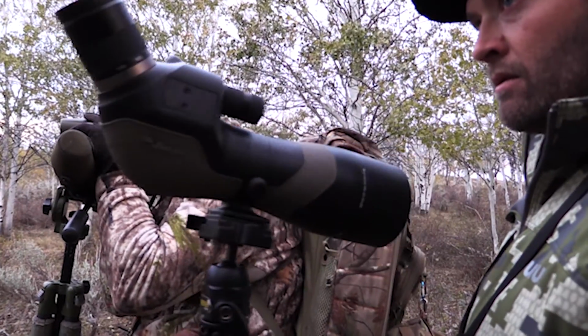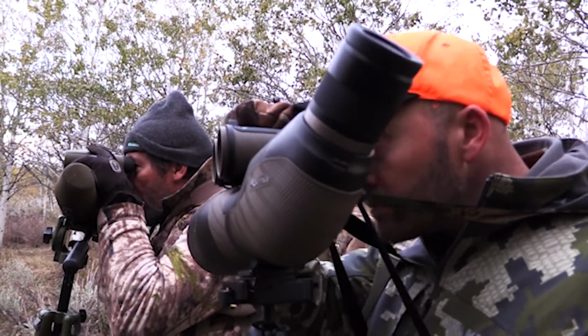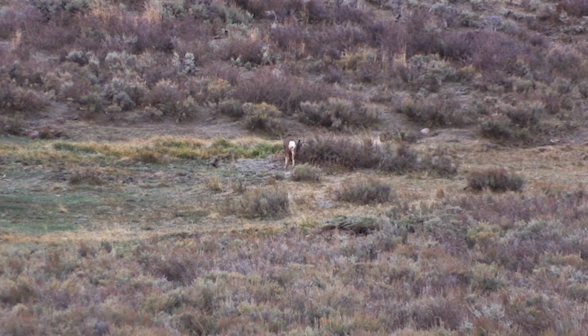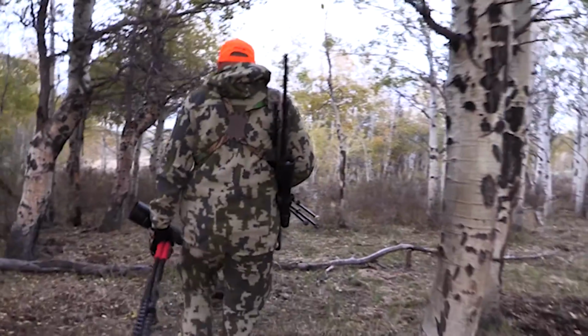Once we got back to the spot where we had set up the night before, it wasn't 2 seconds and Brett had spotted the feeding buck. And he was within rifle range. So he scrambled and got set up for a shot.